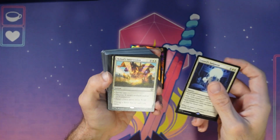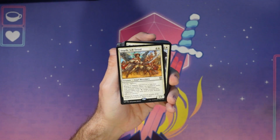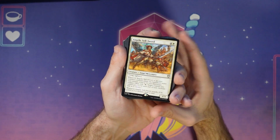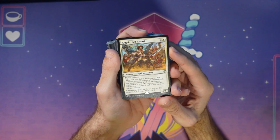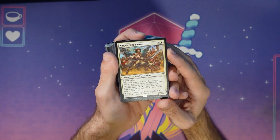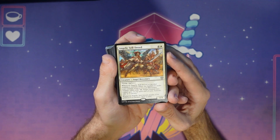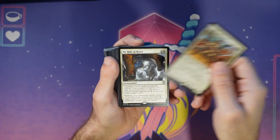All right, then we got some reprints. We got Council's Judgment, Helad's Intervention. Here's a new card, Angelic Sellsword. There are these mercenary tokens in the main set that pump up your creatures, and we wanted to make sure that was represented a little bit here in the commander deck with a new card or two that made them. I know that Corey was also excited about making an Angel Mercenary, so that was cool. And if this gets big enough, you can draw a card along your way.